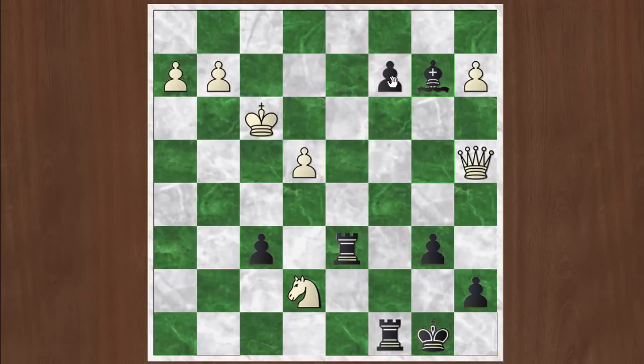So I push on with c2, but this actually gets me into a bit of trouble. So what should I play here? Rook to c7 is a simple move. Get my rook away from that knight, and I still have this pawn coming through. I suppose I could even consider sacrificing the exchange here if he plays knight back to d5. But anyway, I didn't look at that too much.